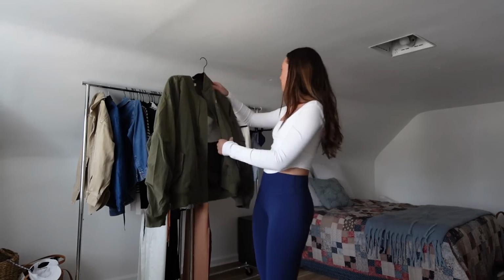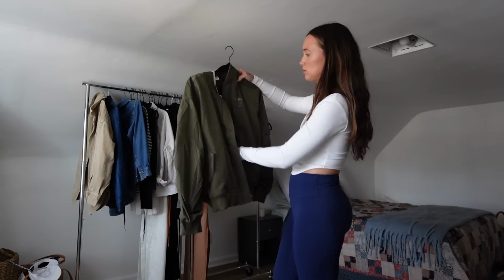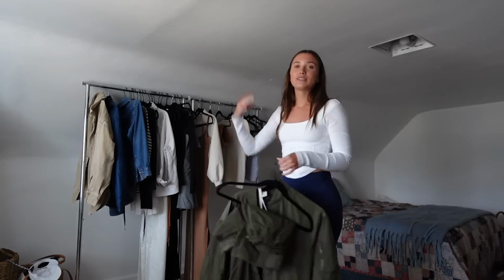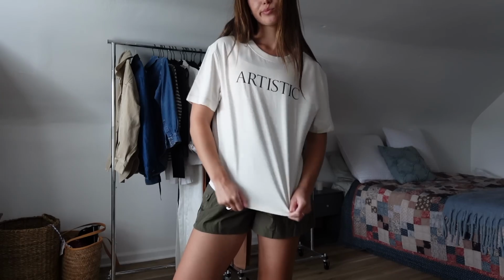Okay, then we have this army green jacket that I paired with this cream sports bra, which I absolutely love. Really cute casual set to throw on. Jackets are definitely my go-to staple because you can still wear your cute outfit and then throw on whatever jacket you need on top. Then we have this comfy t-shirt. Again, easy to throw on.